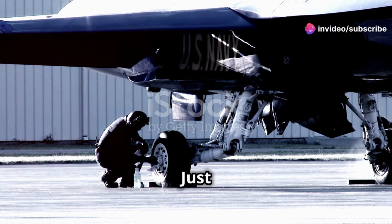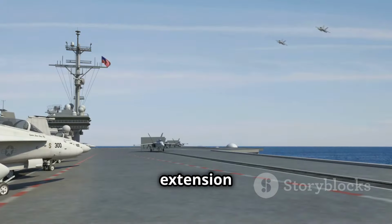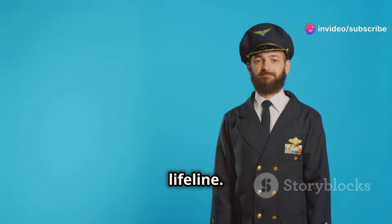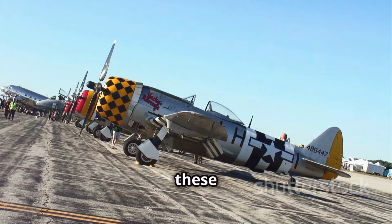Section 9, More Than Just a Machine, The Human Element of the Hellcat. The Grumman F6F Hellcat was more than just a machine. It was an extension of the pilot, a symbol of hope, a weapon of war, but most importantly, it was a lifeline. Pilots formed a special bond with their aircraft. They named them, decorated them, trusted their lives to these machines.